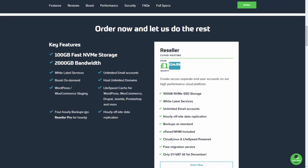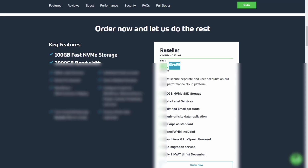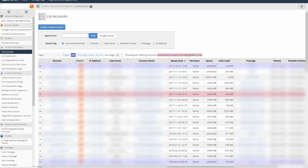As long as you're a customer, that's the price you're paying. Like I said, I've been with them for quite a few years. Actually, let me show you inside my control panel. I may need to blur some of these. But this is actually my WHM, Web Host Manager. This is for my reseller account. I have to block a lot of these domains and things. But if you look at this section here where it says setup date, this could be the first site on there. I'm not sure. Probably is.